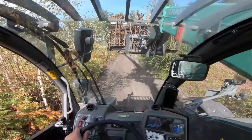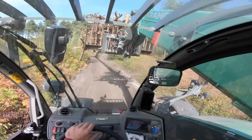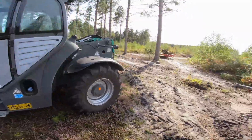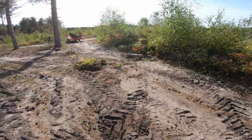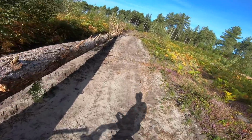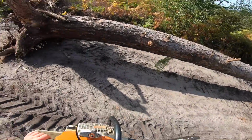Okay, so I've just got another tree here which I'm going to drag and pull up, and then I'll cut it up and load it onto the trailer. Well, what another lovely day it is today, and let's see if we can sort this tree out. It's quite a big one. I'd say it's about 35 foot, something like that.